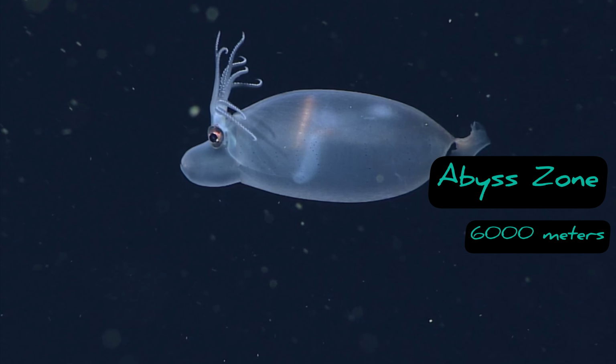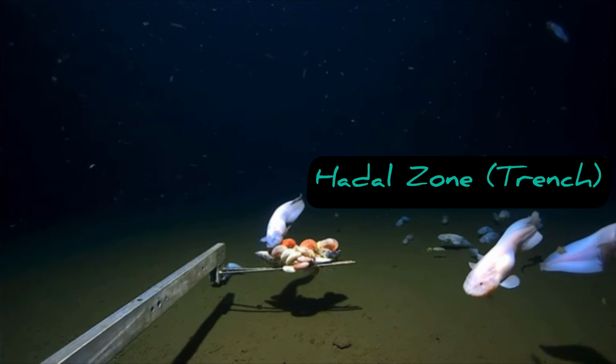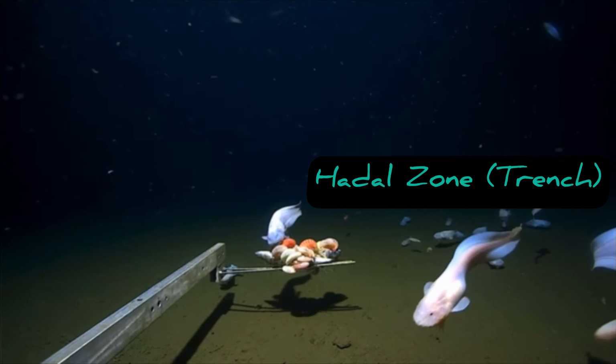The bottommost layer of the ocean is called the Hadal Zone. The Mariana Trench, located in Japan, is the deepest part of the ocean and extends to a depth of 10,994 meters. Now you're probably wondering how different these layers might be. Let's do a fun little experiment to find out.